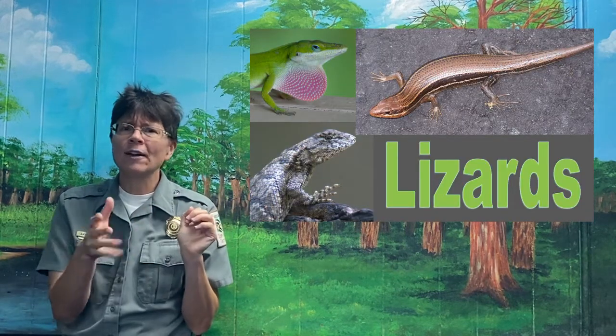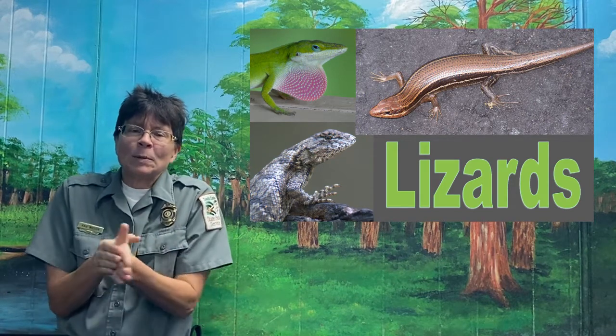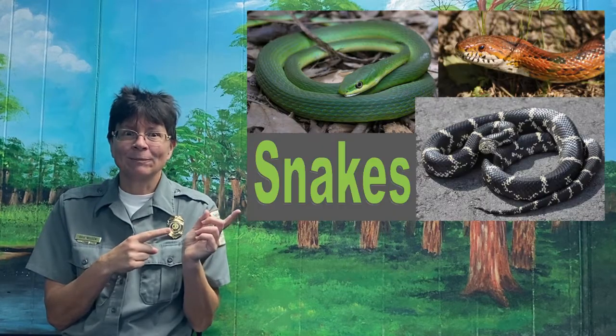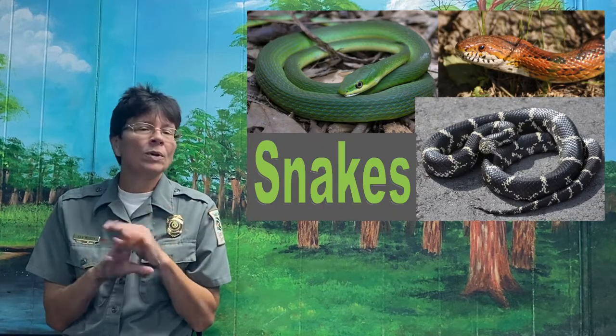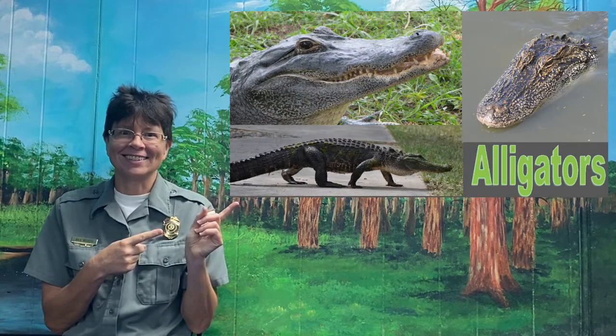The first one would be lizards. They're easily found scurrying throughout our woods. The other one, sometimes people are a little scared of them, but they're such important creatures. Yeah, they're the snakes. And the last one, we don't really have the proper habitat at Myrtle Beach State Park for this animal, but you can easily see them just down the road at Huntington Beach State Park. What do you think they are? Yeah, they're the alligators.